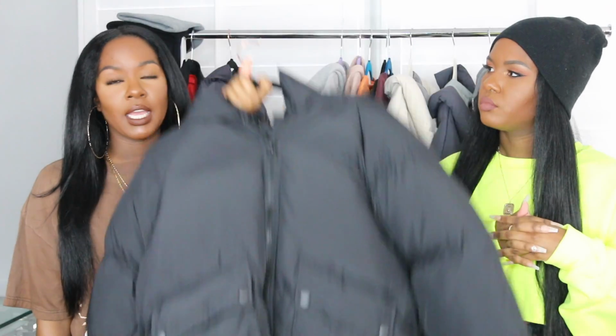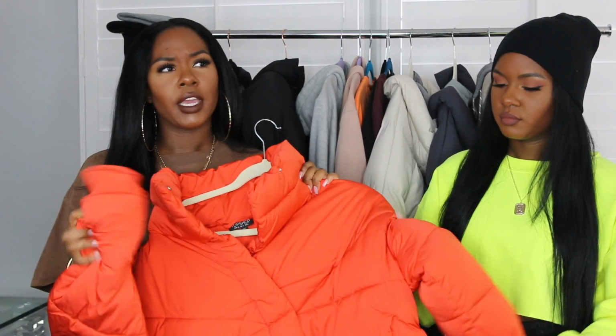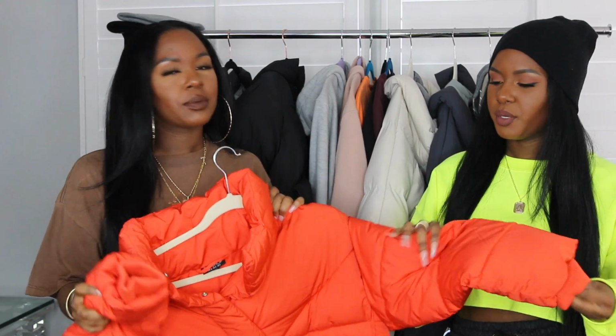That comes in handy. I love big, huge pockets. Yes, me too. And I also wanted to share with you guys this red one that I love from Topshop. Topshop also has some really good, cute puffers that are really good quality. It's a good puffer in there.